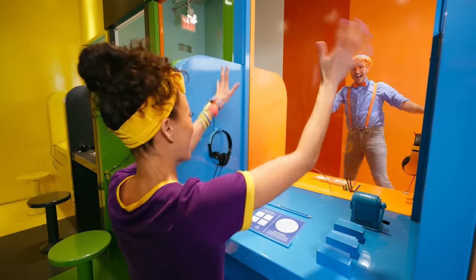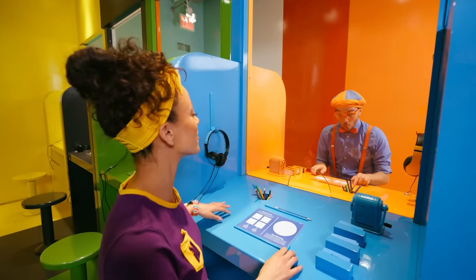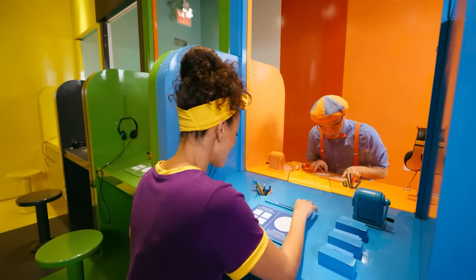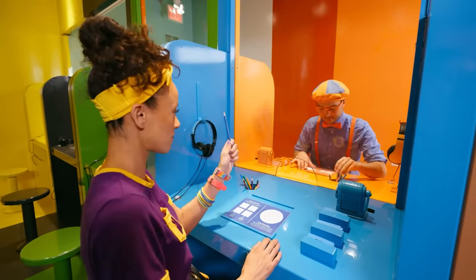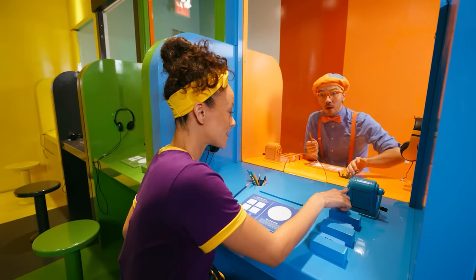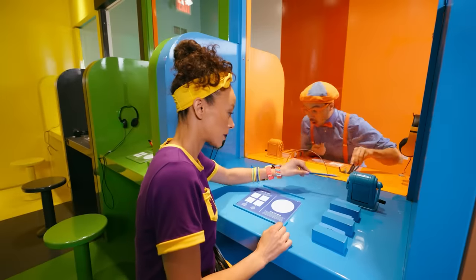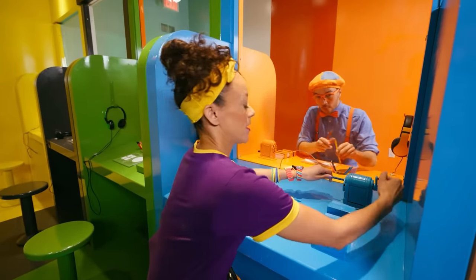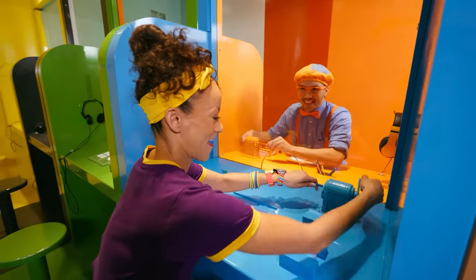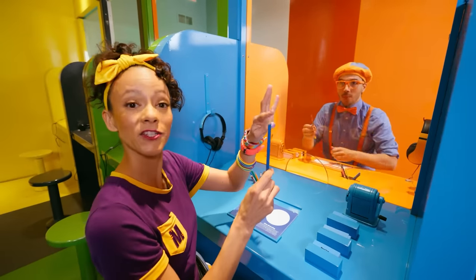Blippi! Oh, right here. Hi, Meekah. I thought you would like the blue and orange tables. Aw, thanks. I do. Okay, so make sure you have a pencil. And make sure it's nice and sharp. Oh, yeah, this is a pencil sharpener. You put the pencil inside like this, and it sharpens. Isn't that cool? Oh, that's really cool. Yep, nice and sharp.